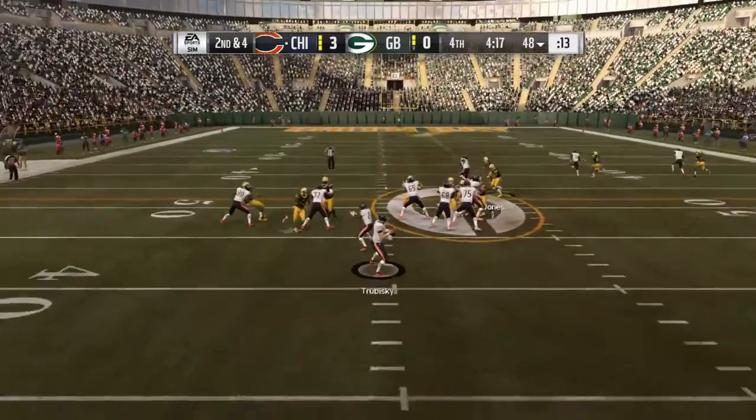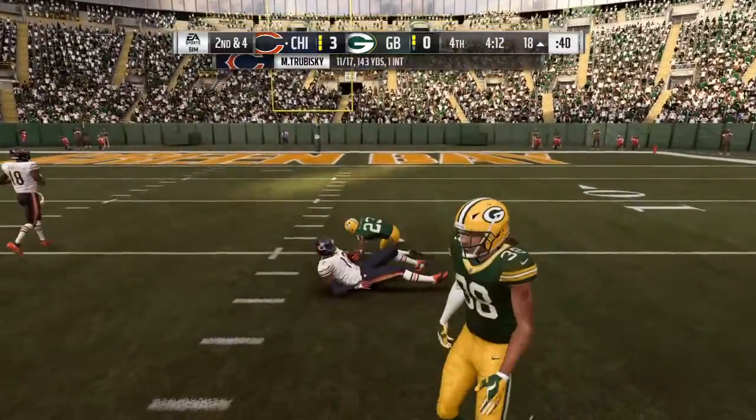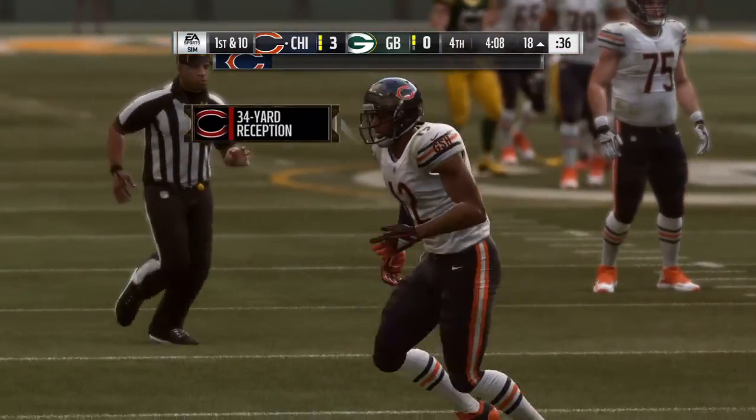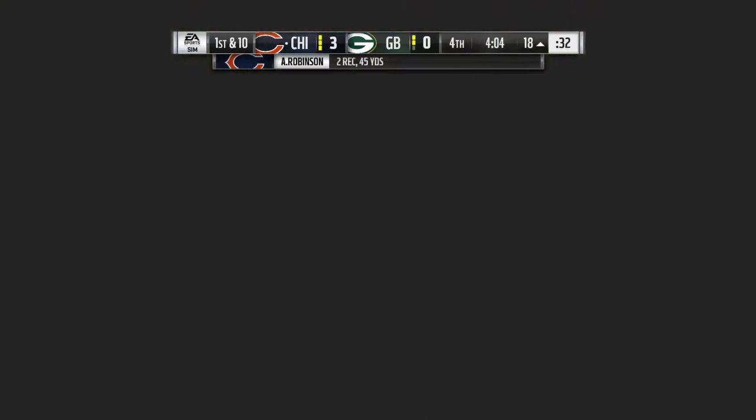They run play action for Howard. Now Trubisky. He's going to look deep down. This is caught at the 20. And they'll wind up getting this one all the way down inside the 20. An excellent pickup of 34 yards.